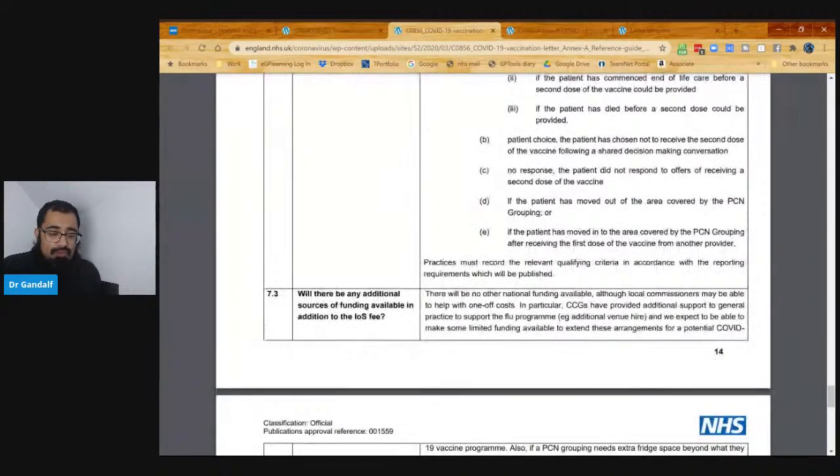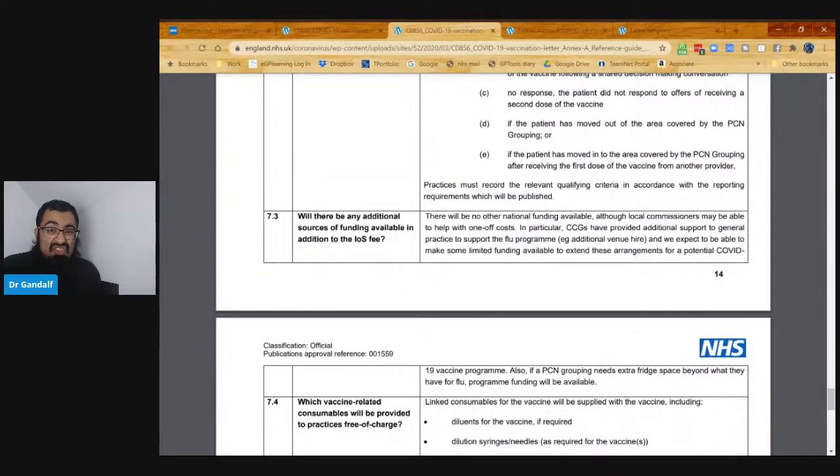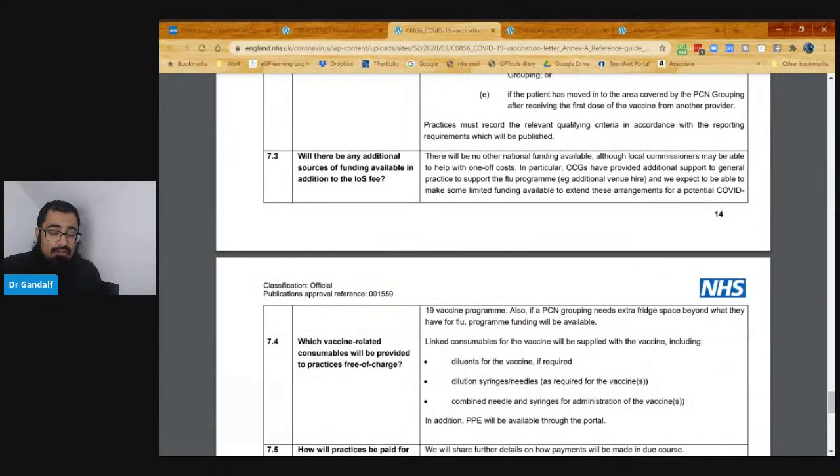Will there be additional sources of funding? Simple answer is no. There are a couple of minor exceptions to this. It mentions how additional costs should be sourced and supported by the CCGs in terms of venue, for example, and also that there may be some funding available if significant extra fridge capacity is needed. Again, no detail on that.